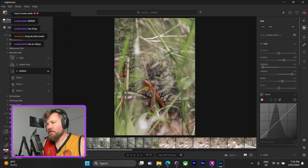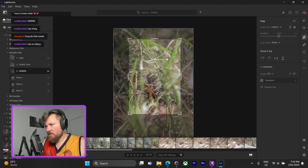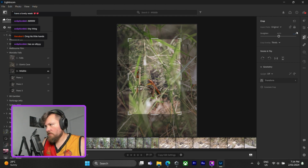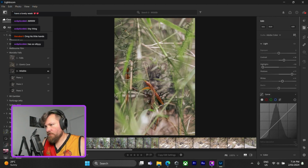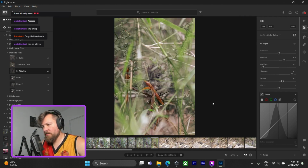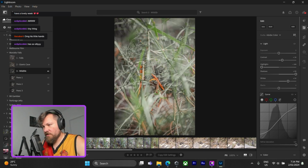Very pastel-y. I might even just crop. Just give him a little bit more room. There we go. Again, if this wasn't so orange, I reckon it would probably work that tad better. But yeah, no, I don't mind that. That's not too bad. This is one I did previously with a preset.